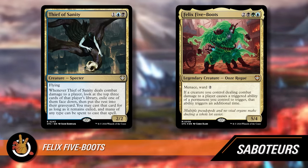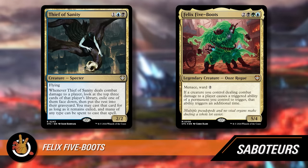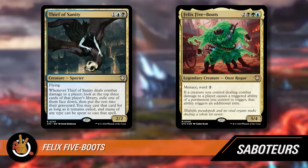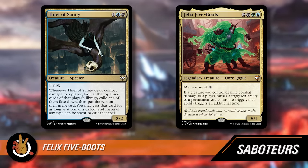There's so much good stuff at low mana cost that Thief of Sanity can grab. The only downside is it might fill up that person's graveyard. Does it go to their graveyard? Yeah. The rest go to the graveyard.